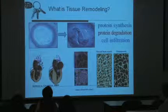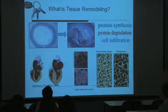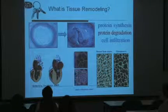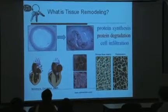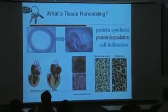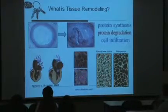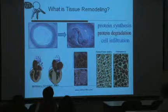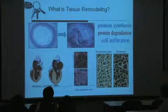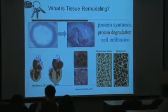So what is tissue remodeling? I like to think of tissue remodeling as just how you go from a healthy structure to some disease structure. This is atherosclerosis developing. This is dilated cardiomyopathy, where you can see this thickened heart wall. Emphysema, where you get degradation of the alveolar tissue. And then, of course, in osteoporosis, you start to break down the bone mineral. Usually these involve some amount of protein degradation followed by protein synthesis and also cell infiltration.